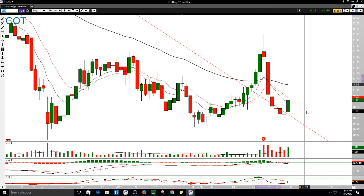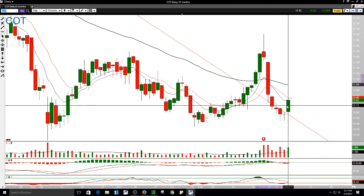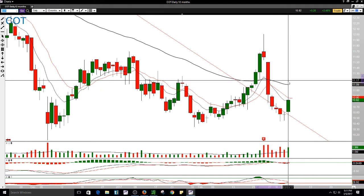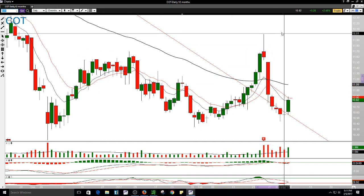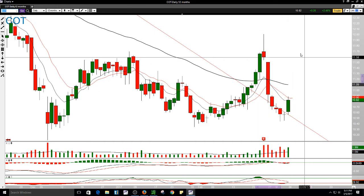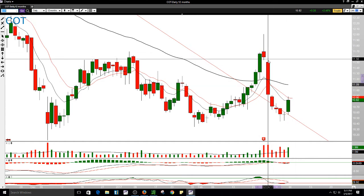Chart sits at about $10.82 right now, so a nice little pullback down to about $10.75 should get us into the chart. A close over the $11 range, which is the 50 EMA on the daily chart, should push us somewhere close back up to this $11.60 or 70 cents. Fill some of this gap over here, and we can see what the chart wants to do after that.